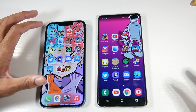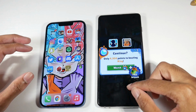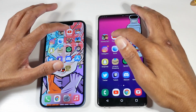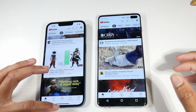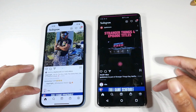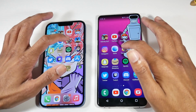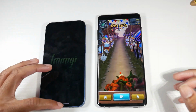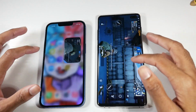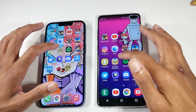Alright, let's go ahead and check RAM management. So like I said, both these phones do really good with RAM management. And as you can see, wow, we got a closeout on the iPhone. You do have more RAM on the S10 here. So we did get that closeout on the iPhone. See, S10 Plus has not closed anything out so far. Another closeout? What? Wow. Another one? S10 still going strong. So it looks like a pretty nasty win here for the S10 Plus when it comes to RAM management.